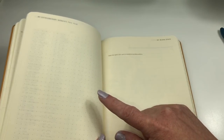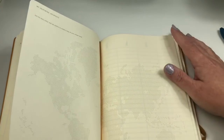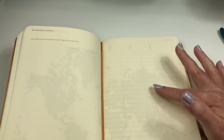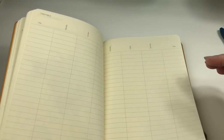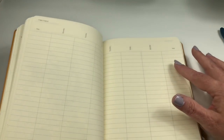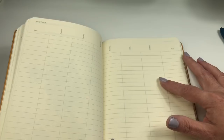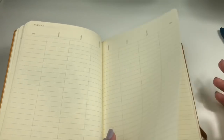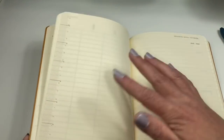And this one is my extraordinary moments this year. This one says my blank space. So that's pretty cool. And then my inspiring journeys. And then here is kind of a ghost image of the world map again in dot grid form. And then here you have a timetable. So that is an interesting layout. You can put the times down here, and then you have Monday, Tuesday, Wednesday, Thursday, Friday, Saturday, and no Sunday. That's interesting. Okay, there's no Sunday here. So maybe they just think Sunday is a day off. I don't know. But that's interesting. So you have a couple pages of that, and then you have a ruler here, which could be handy.